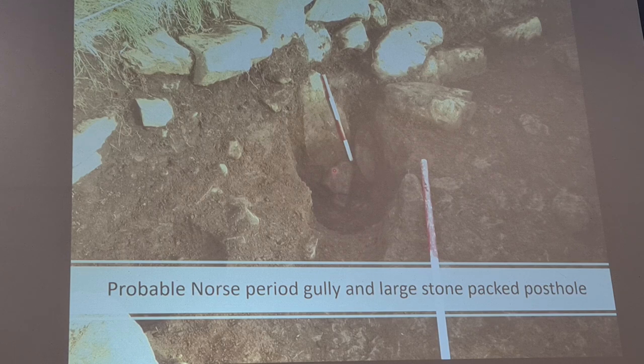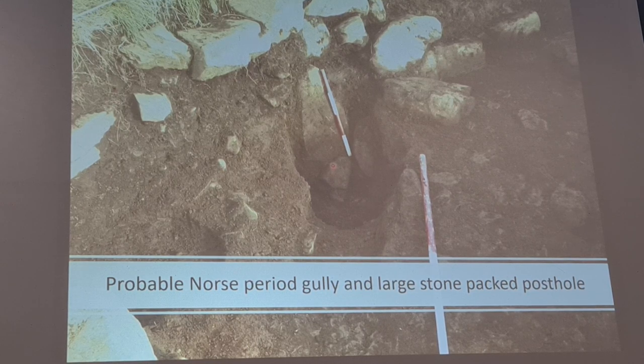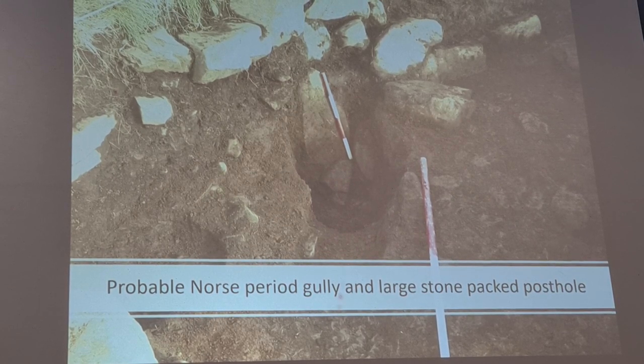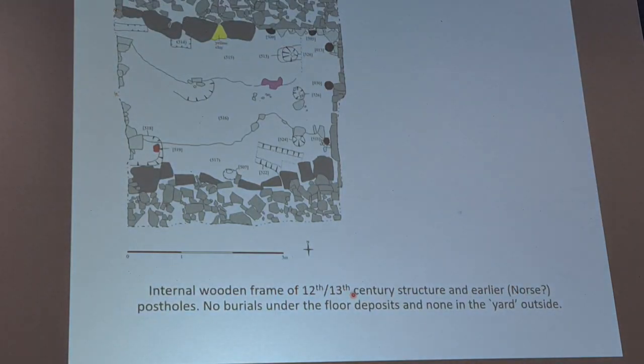So it's probably, again, a bit like the Neolithic house. This is probably a large post on here, and there would have been some kind of organic walling surrounding the Norse period house. And usually they're sort of elongated sub-rectangular houses. So I think that's what we're getting at Lephin. And again, we have one Norse period structure here. Other than that, really, they're very rare. They're not really found. So again, it's a nice first for Argyll.